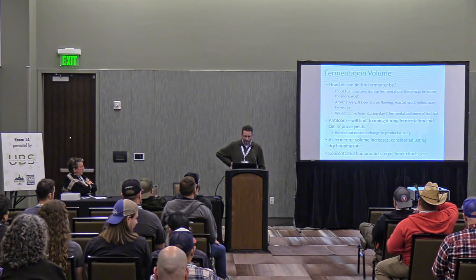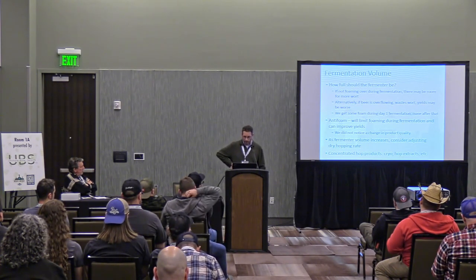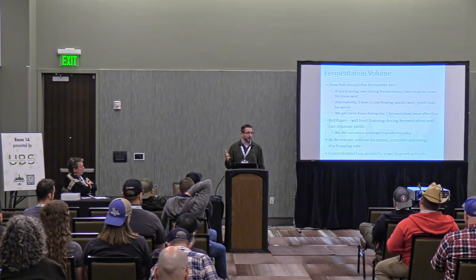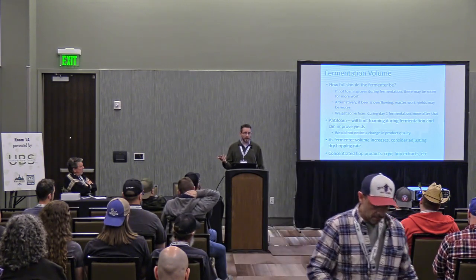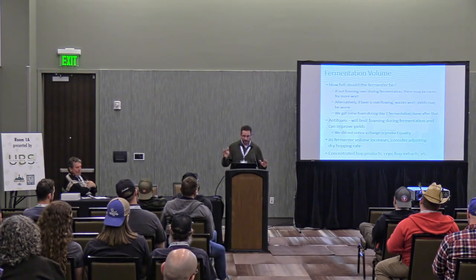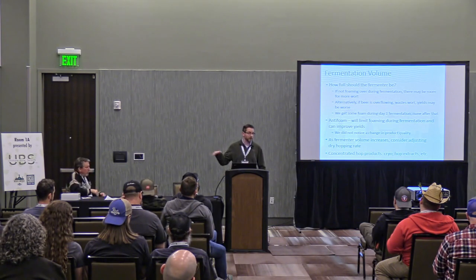Okay, fermentation volume. How full should the fermenter be? There's a balance here too, I think, that we found. If you're not getting any foam out of the fermenter during your fermentation, you might argue, well, I could maybe put a little more in there. The question is how much. Again, it's a balance, and it might be different in every system. You don't want your beer overflowing and a bunch of it coming out.